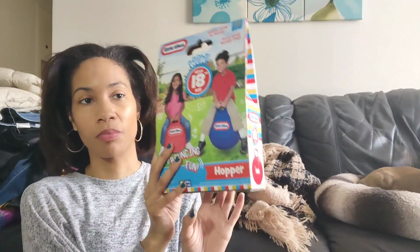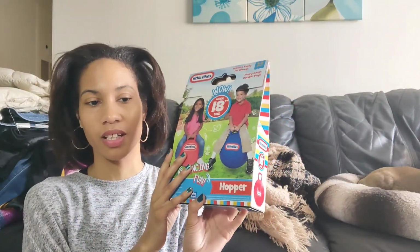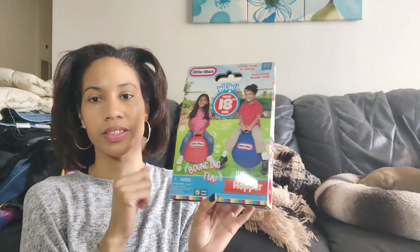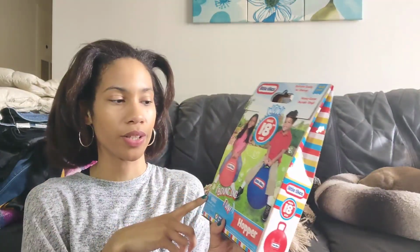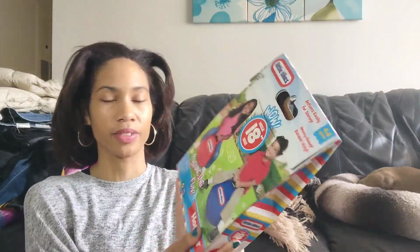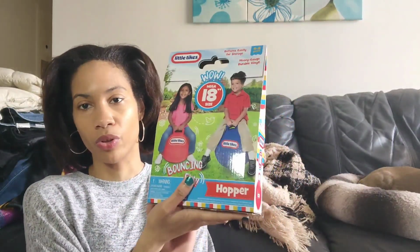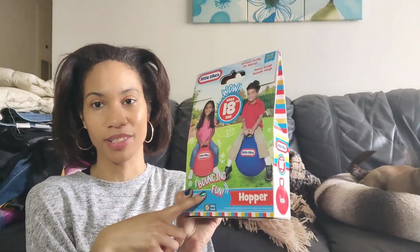This is going to be perfect for him because I could just imagine him sitting and bouncing up and down the hallway and everything, and I just think this is perfect. So he's going to have his pogo stick as well as this bouncy ball. I was actually shopping in TJ Maxx, and I saw one that was for girls. It was pink and it had princesses on it, and I just wanted a plain red or a blue one, and they didn't have one, so I took to Amazon and I grabbed this one.